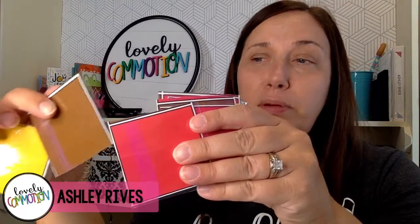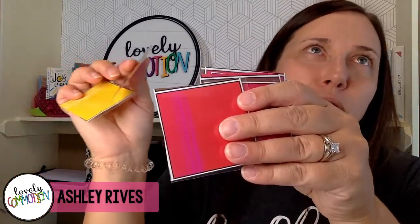Yellow, brown, red. Okay, let's do it. Yellow, brown, red. What comes next? And then one kid would bring up a yellow, right? And then we say it again. Yellow, brown, red. Yellow. Oh, we need brown next. One of the kids that has a brown will bring their brown up and put it in the pocket chart.